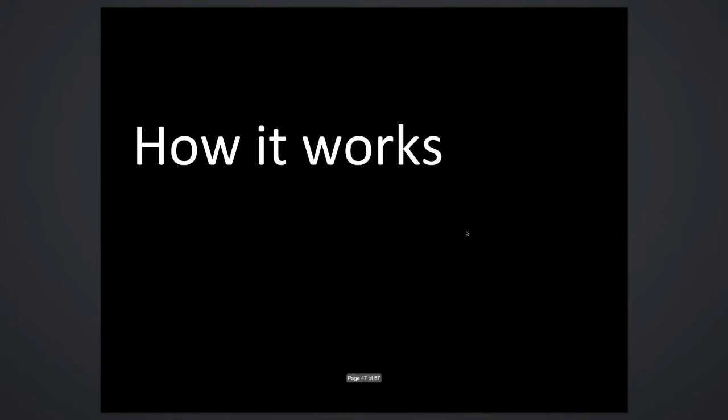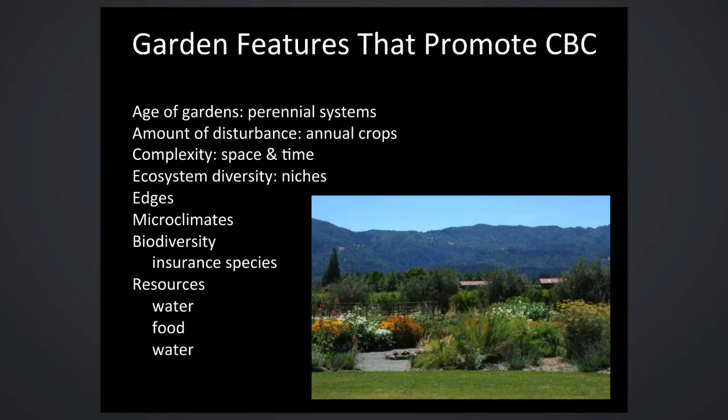Okay, how it works. So a lot of garden features promote conservation biological control. I think I alluded earlier to the idea that this is actually easier to do in a landscape situation than it is in agricultural situations. First of all, we have the issue of monocrops.